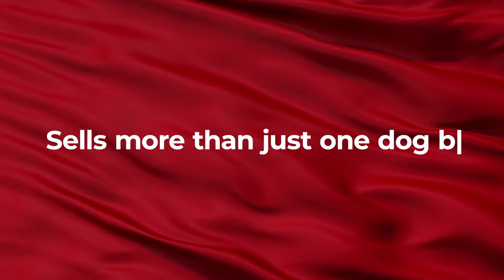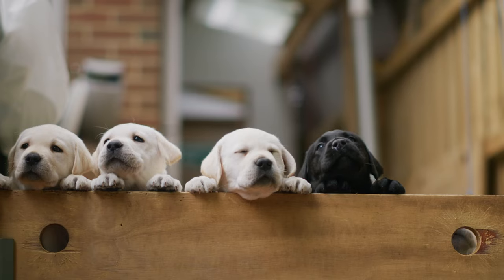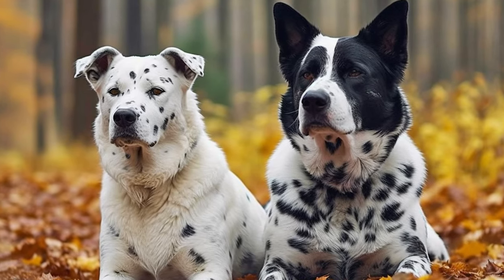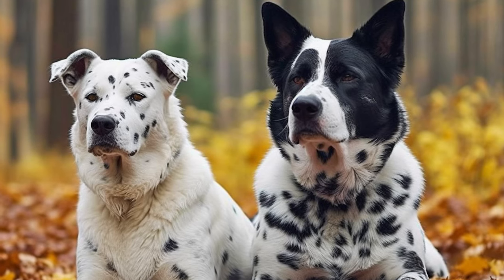Also be on the lookout for any breeder that sells multiple breeds of dogs. While it does happen sometimes, most ethical breeders focus on one specific breed. So if someone's selling Malamutes and Huskies and Akitas and another breed, I would probably steer clear of them. The same goes for anyone that's selling designer breeds, like Akitas crossed with Pit Bulls or something like that. Absolutely no way I'm buying a dog from those people.